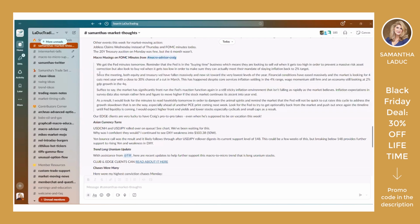So his point, since the meeting, which is November 1st, both equity and treasury vol have fallen massively. He's talking about the MOVE index and now sit toward the very lowest levels of the year, which I just showed you. Financial conditions have eased massively, and the market is looking for 4 cuts next year with a close to 30% chance of a cut in March. So they've moved up their first cut. Remember, it was in June. Now they've moved it up to March.